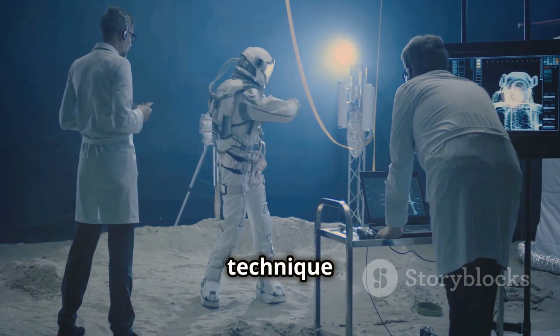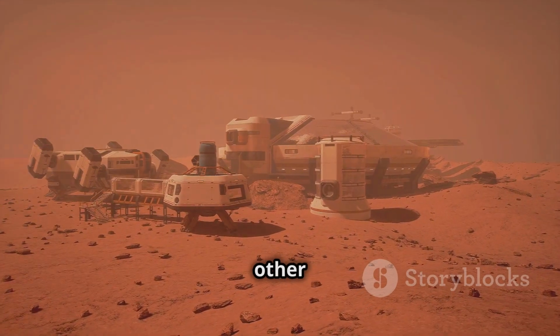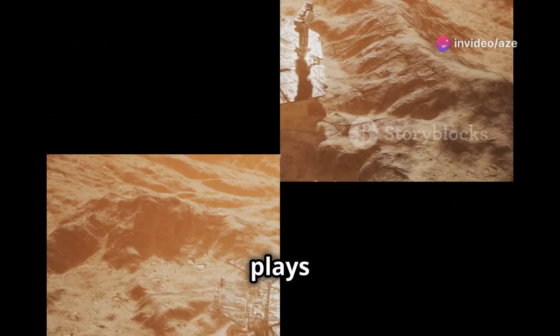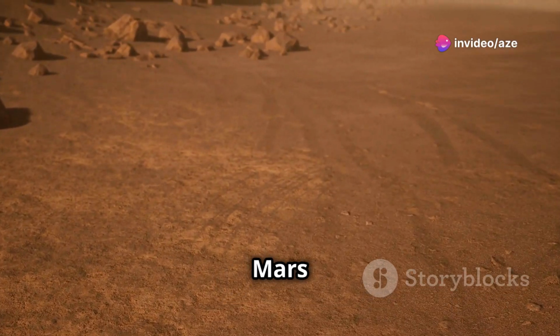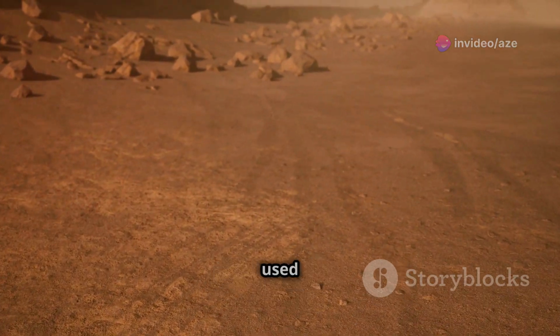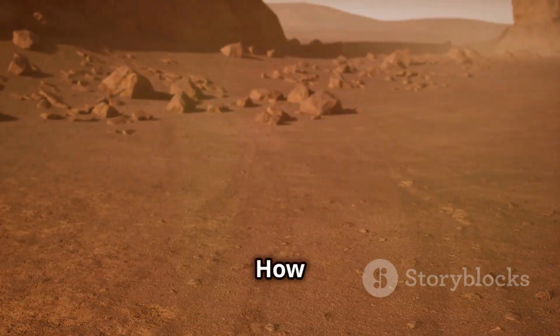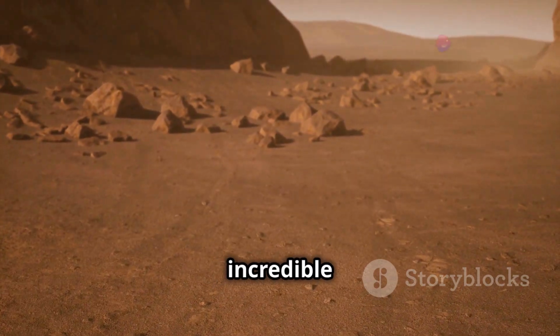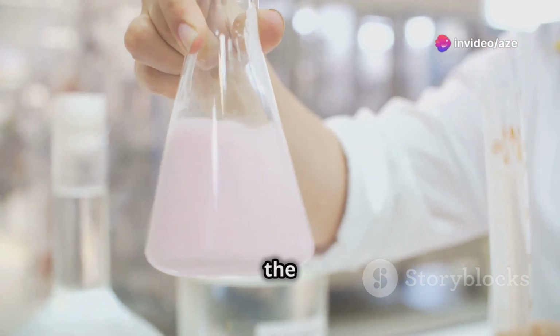This versatile technique has even found its way into space exploration. It has journeyed to other planets like Mars, where it plays a crucial role in analyzing extraterrestrial materials. The Phoenix Mars lander, a robotic spacecraft, used titration to analyze Martian soil and search for signs of life. How cool is that? This shows the incredible versatility and importance of titration in expanding our understanding of the universe.